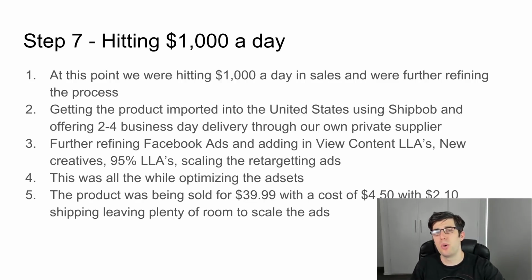Getting the product imported to the United States using ShipBob and offering 2 to 4 business day delivery, which we already were, but now even faster processing times through our own private supplier, okay? And then we're further refining the ads in terms of optimizing them, adding in view content LLAs at this point, new creatives, 95% LLAs, and scaling the retargeting ads, okay, and testing new creatives, all right?